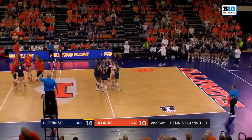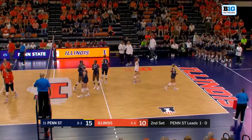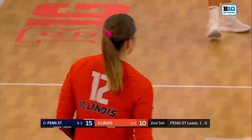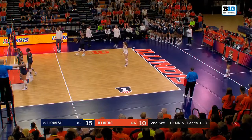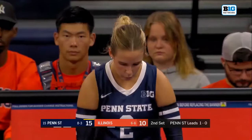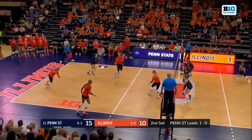Well, I think what happens is if you don't force middle, then the blockers just lose respect and they just go to the outside. So I think in great opportunities like that, when you have the option to set, even if you're off the net a little bit, you've got to force middle, especially if you haven't set middle a lot in the previous set. That last play, a ball handling error by Raina Terry.